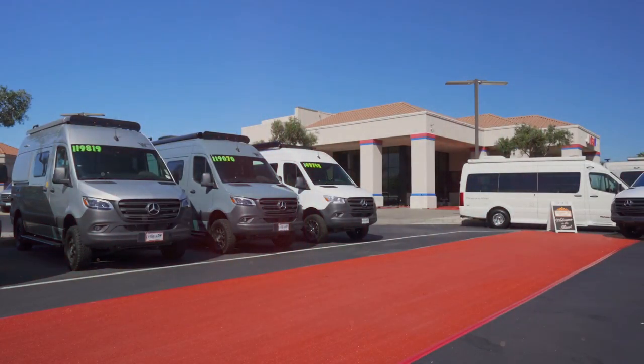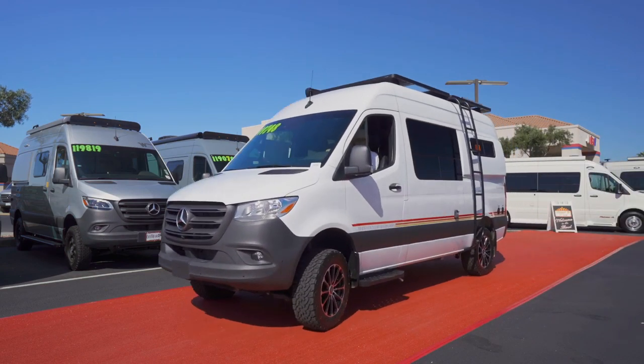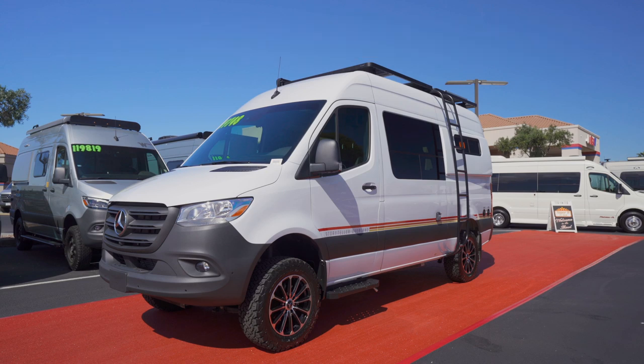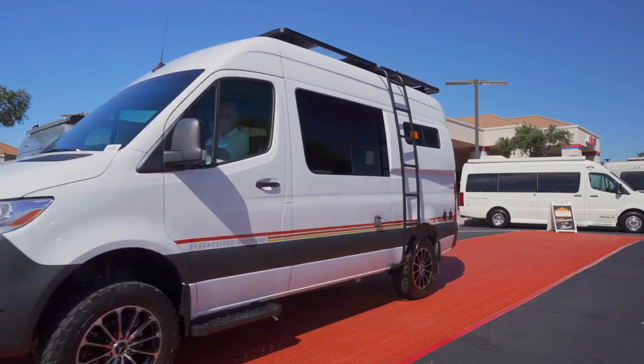Hey, Marty, the air is filled with anticipation as the first star is coming into view. Ooh. It's the 2020 Storyteller Overland Mode 4x4, outfitted in a stunning white exterior with retro graphics. Ooh, very on trend for 2020, Rod.